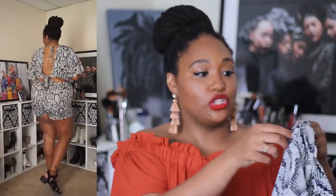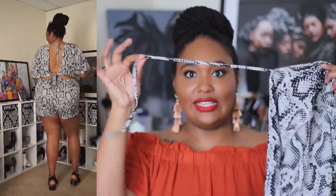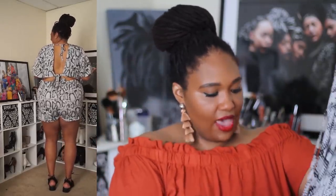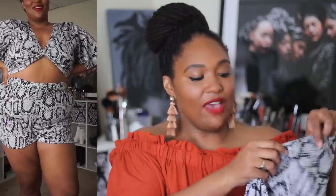You put your arms through and you have to tie it in the back. The back has two ties here. You have a skinny strap, which goes across the back of your shoulder blades. And then you have a thicker strap, which will go along the bottom, towards the small of your back. And that is what's going to be keeping the shirt together. Your back is going to be out, which again, y'all know I love. And then you would have to just adjust yourself here in the bust area.